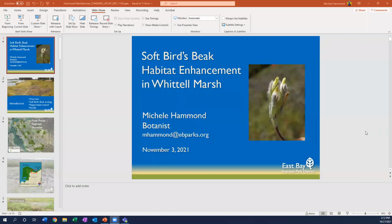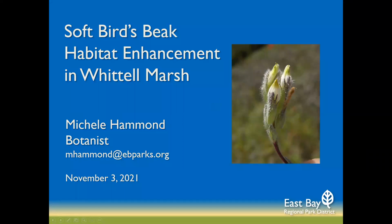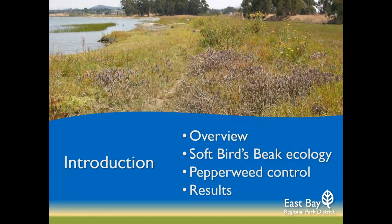And let me share my screen with you. Okay. So on this lovely slide, there's a picture of the soft bird's-beak blooming. So in my talk today, I'm going to give you an overview of the enhancement project, talk a little bit about soft bird's-beak ecology and the pepperweed control we're doing in its habitat, and give you some of our results.